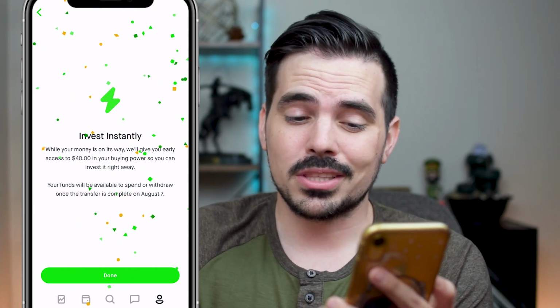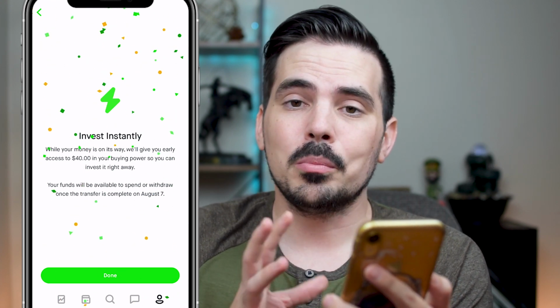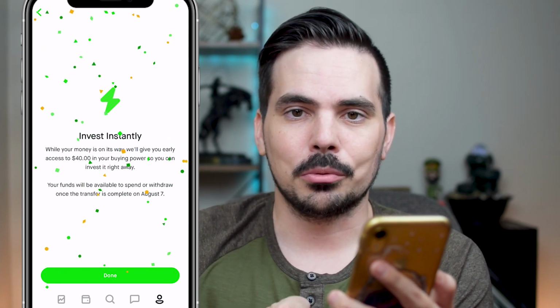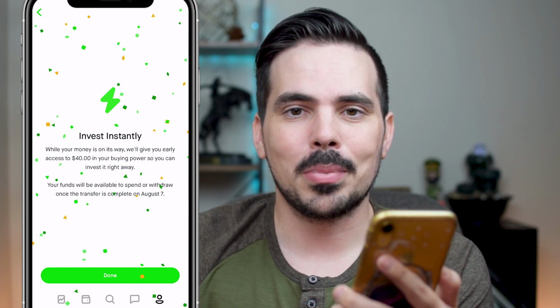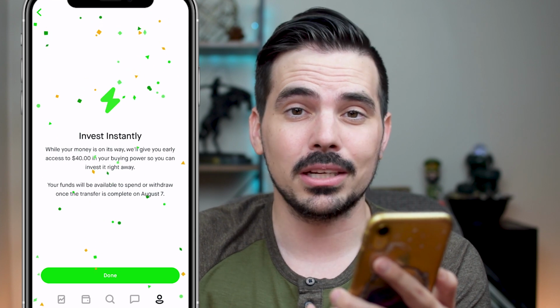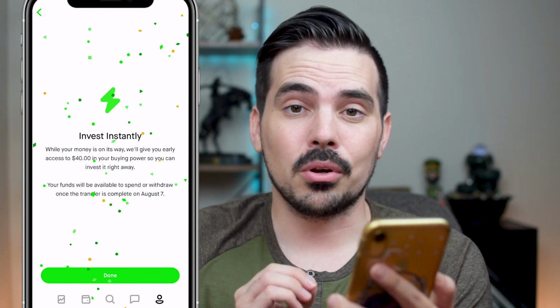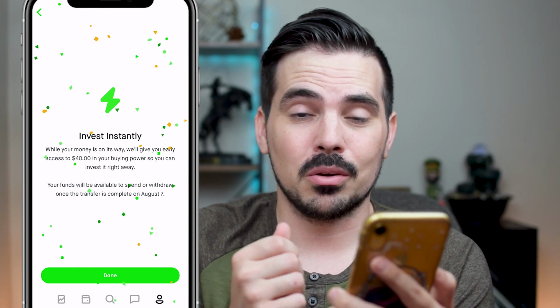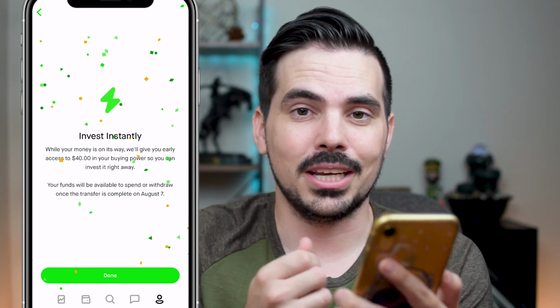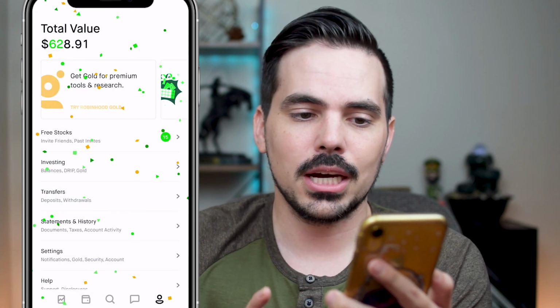So just going over what this means, let's say you transfer this 40 bucks and you change your mind. Well, because that money is still getting pulled from your regular bank account, you can't actually transfer it back to the bank until it's officially in Robinhood. So something to keep in mind. If you want to backtrack, you can't really do that at this point, but hey, getting $40 instantly to invest can mean really good things for you if you are trying to get in at a good price point with different stocks. So we're going to go ahead and click on done.